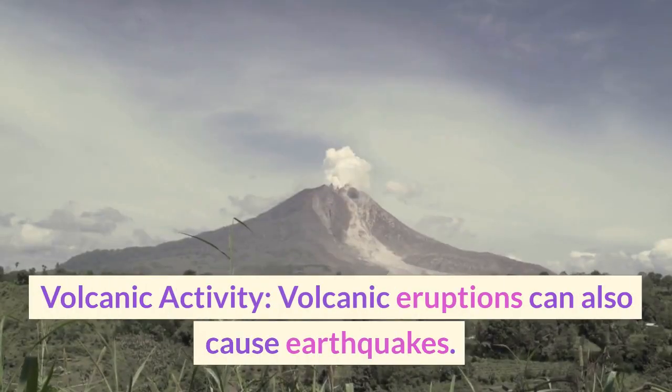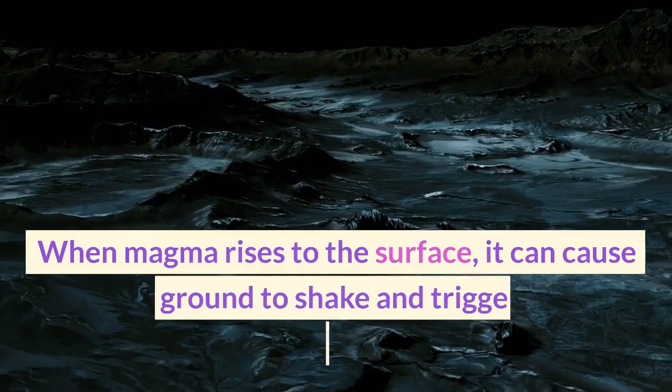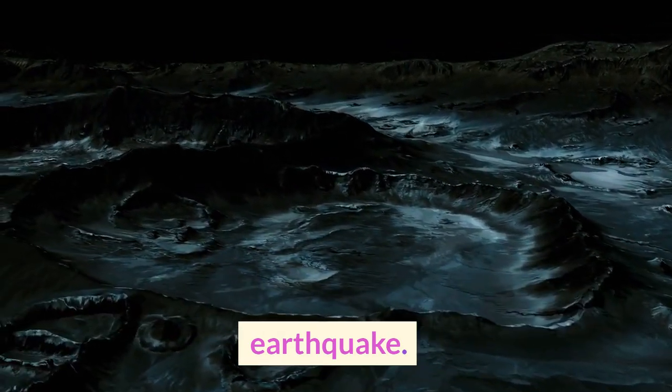Volcanic activity. Volcanic eruptions can also cause earthquakes. When magma rises to the surface, it can cause the ground to shake and trigger an earthquake.